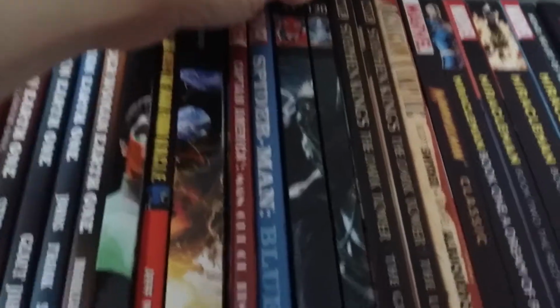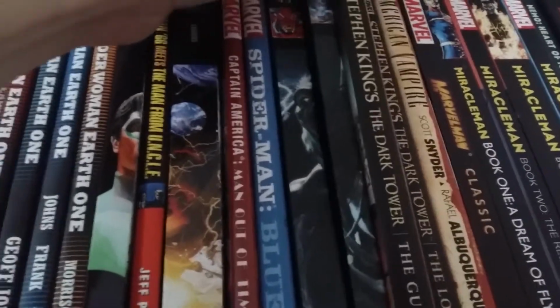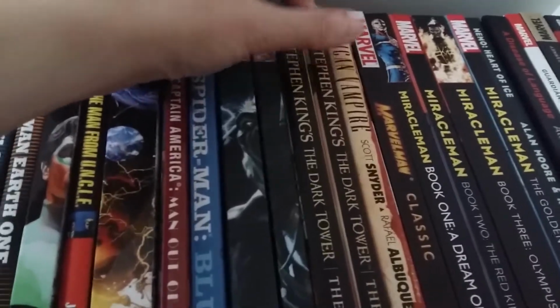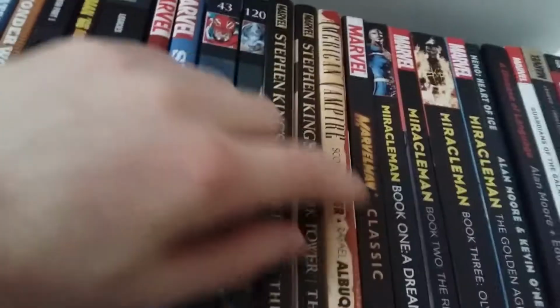These are Stephen King's Dark Tower, first 2 volumes, but I have them signed by Robin Furth, and because of the weird angle I'm at just to see these, pulling them out is not that easy while still holding the camera. First volume of American Vampire, the Marvelman classic stuff. These were the first things released in England.